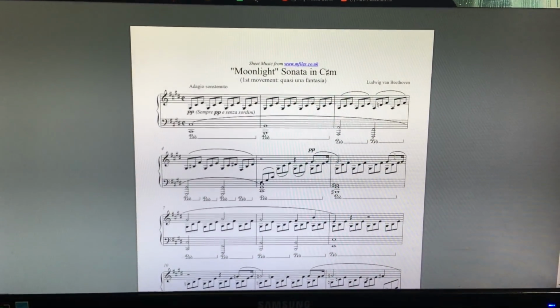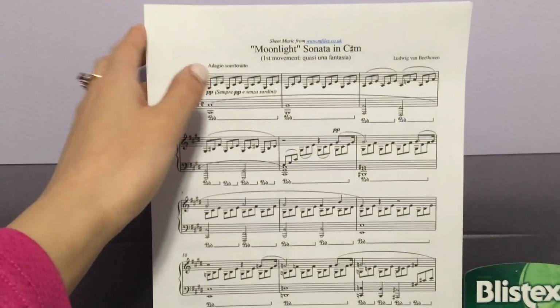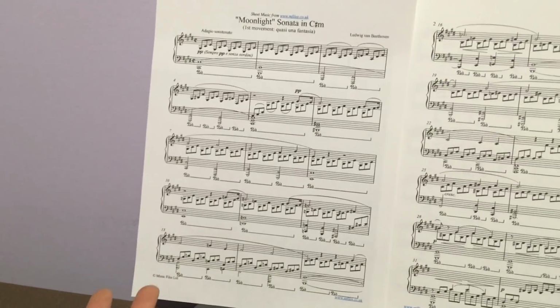So I have decided I'm going to learn the Moonlight Sonata. I did learn this beautiful piece when I was 11 or 12, and I'm going to be refreshing my memory on this one.